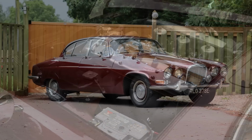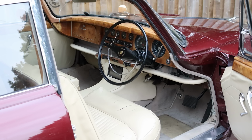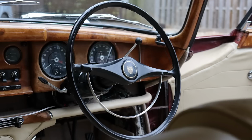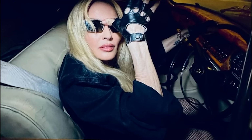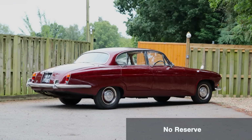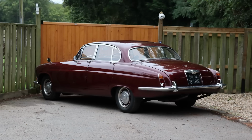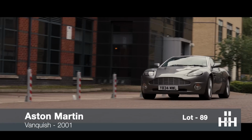So it might look like an escapee from one of his father, Guy Ritchie's films, but it's had quite a lot of work in Rocco Ritchie's ownership, including a bare metal repaint and attention to the engine and installation of a reversing camera and all that sort of thing. But it's had a photo shoot done with Madonna herself and been garaged at Madonna's London home for Rocco's convenience. So that's a very, very interesting car with a really, really impressive provenance, as is the 2001 Aston Martin Vanquish.